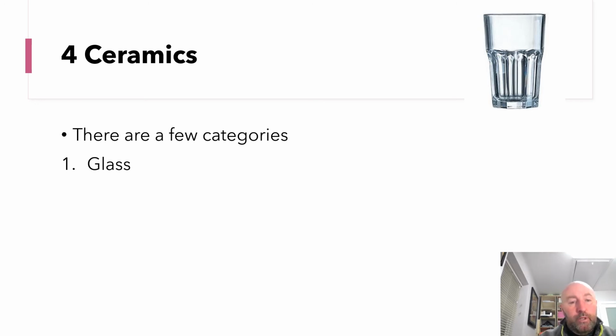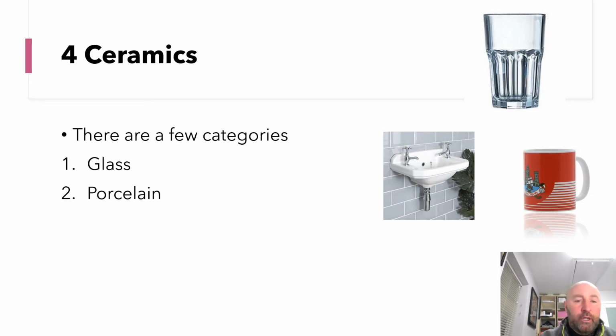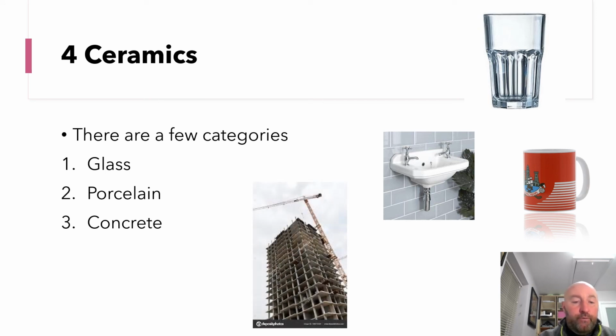Glass is one type, which is made from sand, but it's a ceramic. Now, the second one is porcelain, and that's used for sinks and bathrooms and stuff like that, and also for bowls and mugs, pottery. So all pottery is ceramics. And finally there then concrete, which is a ceramic, which is used for obviously footpaths and concrete blocks for houses, high-rise buildings. But if we didn't have high-rise buildings, the world would be a very different place altogether.